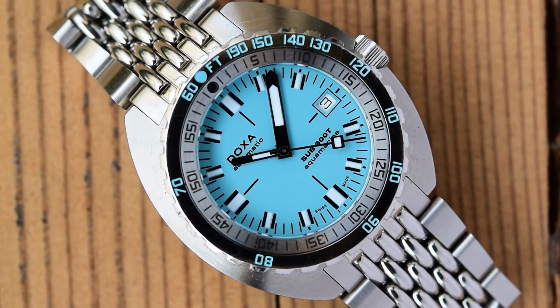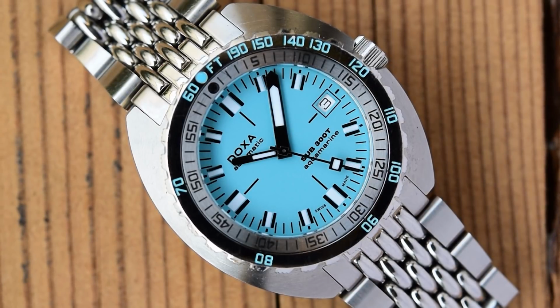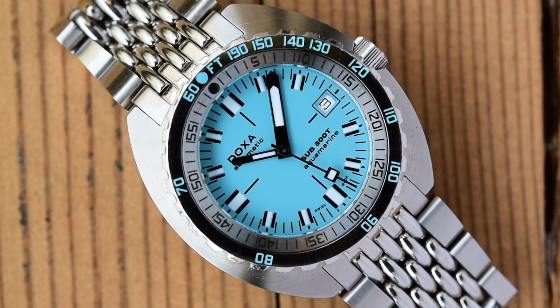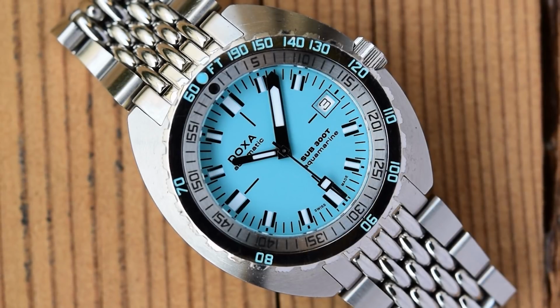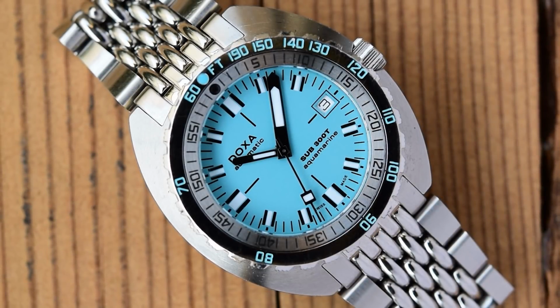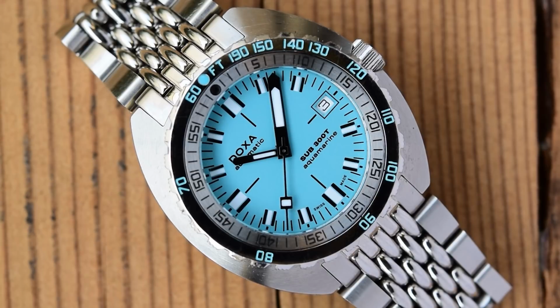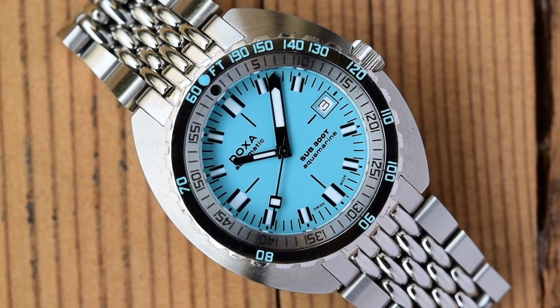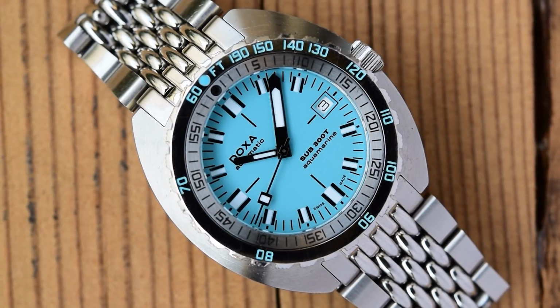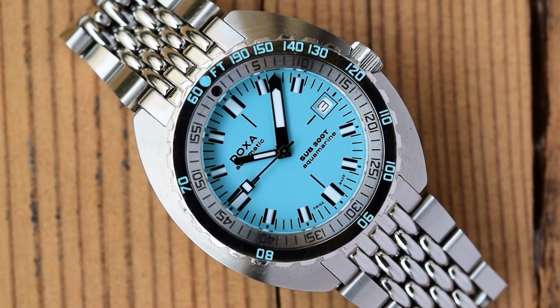There is a beveled and framed date window at the 3 o'clock, printed minute track around the outer edges, and it's almost like a sector dial. There's lines drawn in from the major indices heading towards the pinion. I also love the asymmetric logo placement, the kind of Doxa and automatic up there between 10 and 11, and sub 300T aquamarine down there between 3 and 4. Swiss made either side of that printed index at 6.